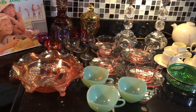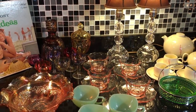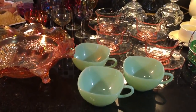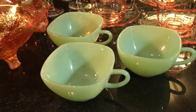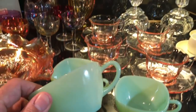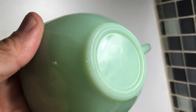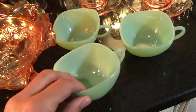Now, if you had a chance to check out my Monday night Guess What Sold on eBay video, that was last night, you'll see that these pieces right here in the front are already sold. Now these are called Charm. That's the pattern. It's made by Anchor Hocking. It is not marked on the bottom, and Charm never is marked on the bottom. It doesn't say Fire King. And this was made from 1950 to 1956.